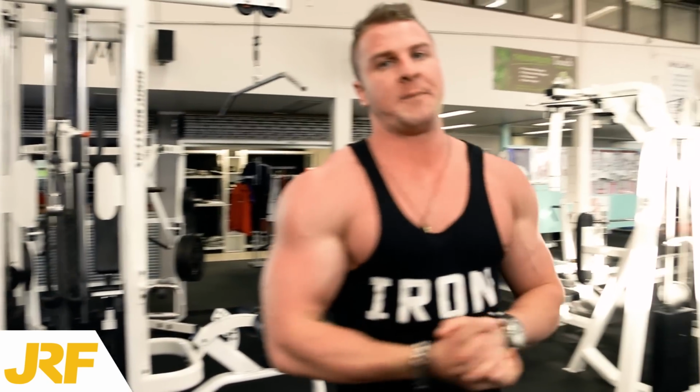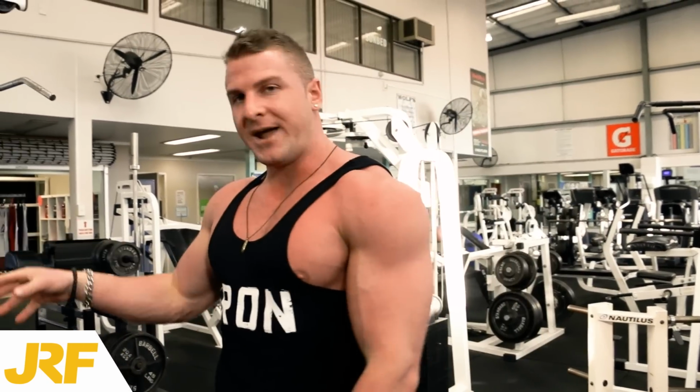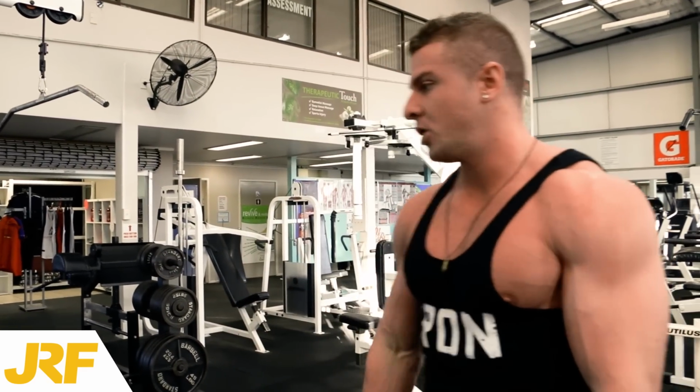It's an exercise where you want to keep the reps pretty high, so the rep range that I'm doing for this is going to be between 10 and 20, and 3 sets in total.